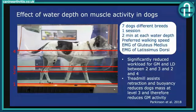And what they found is that as the water level increased, there was a reduced workload for the bottom muscle and the spinal muscle, and in the hip as well. So as the water level went up, the muscle activity reduced in those muscles. And I guess that's what we thought might happen, because if you've got a treadmill moving underneath your dog, it's trapped in the limb itself, so the dog doesn't need to activate.